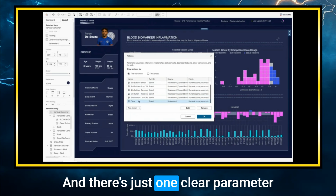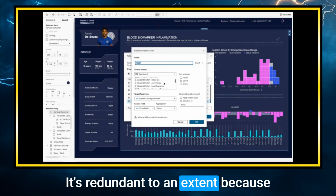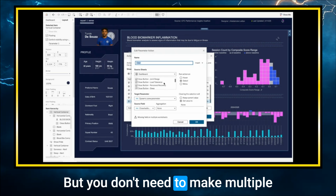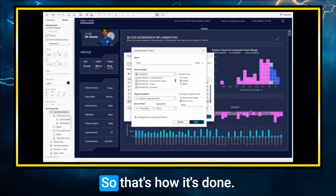And there's just one clear parameter action. This closes all of them. It's redundant to an extent because the others should be closed, but you don't need to make multiple, since it can be used to close all of them, even if the others are closed. So that's how it's done.